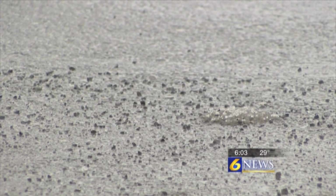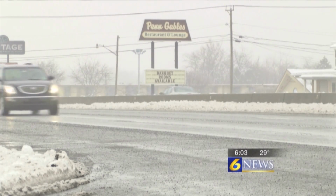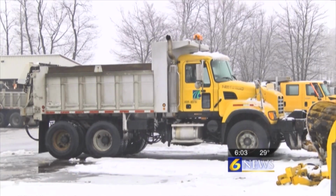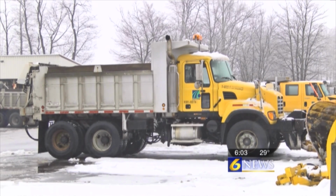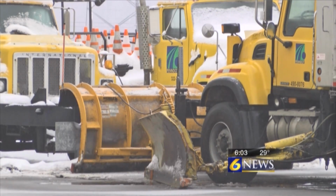"Freezing rain, you can't really plow it, so you have to reduce your speed, so it takes us longer to get over our routes. And we basically just treat it with salt and anti-skid, and it's, you know, constant retreat because the rain washes away any salt that we put down." The forecast is calling for more snow all across the region, and Penndot knows they will be back out later, clearing as much as they can.